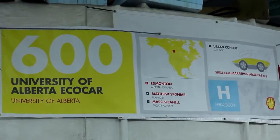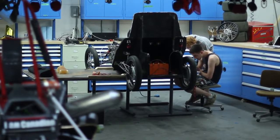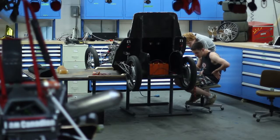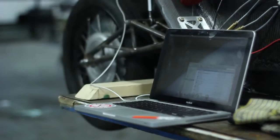We chose the name EcoCar for several reasons, and what we wanted to do was focus on sustainability throughout the entire process of the project. So not just looking at the emissions coming out of the tailpipe, but all of the material selection throughout.